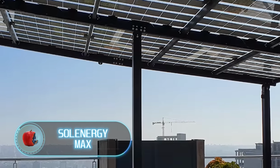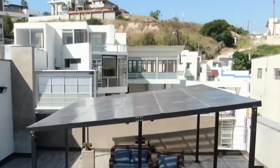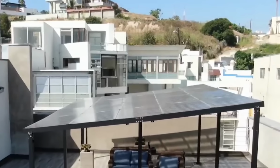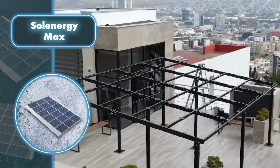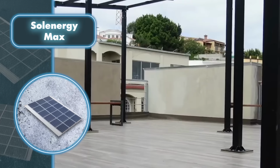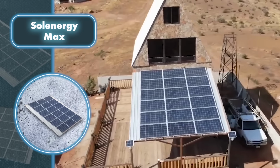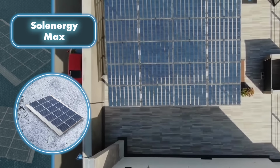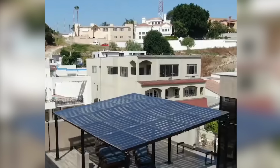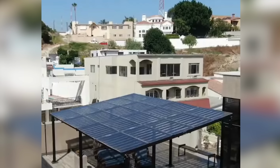Solenergy Max. What could be better than hiding from the sun under a canopy on the hottest day, using it to generate energy? The power you can get depends on many different factors like the overall size of the panels, the photovoltaic elements themselves, and a lot of other things, but it's important to mention that this solution will help lower your electricity bills and will eventually pay for itself. Meanwhile, we shouldn't forget that these canopies also save useful space that regular ground options would take up.